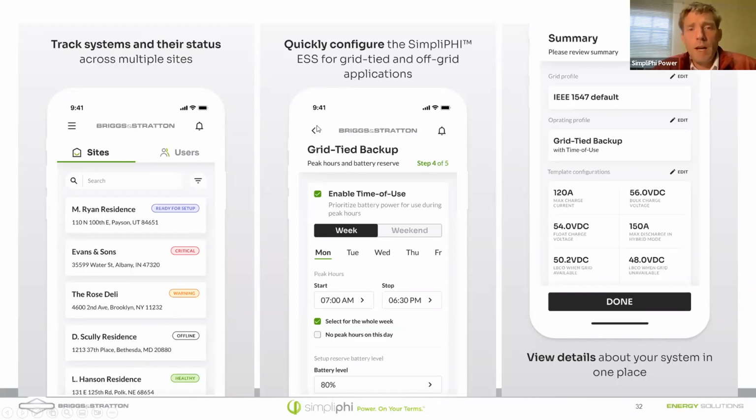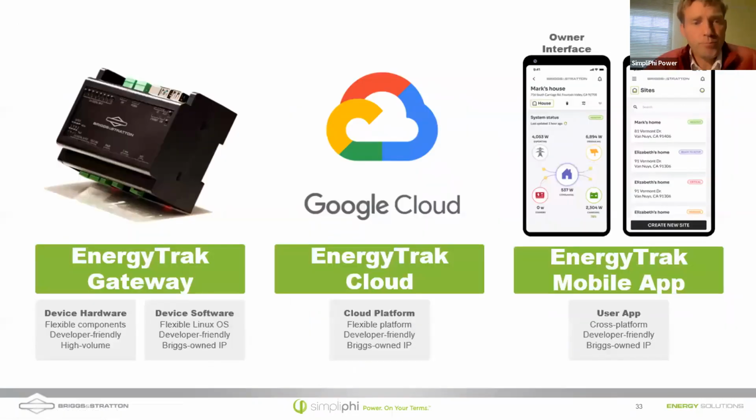It will show you what type of use the system is configured for, and it allows you to change that remotely. It also will show you the grid profile and information about the grid, how the grid's doing, and tells you what your system is set up for in terms of disconnects, etc.